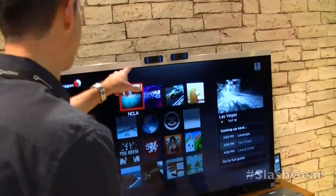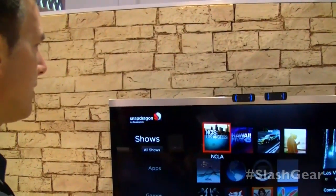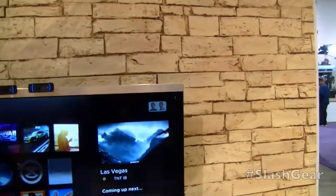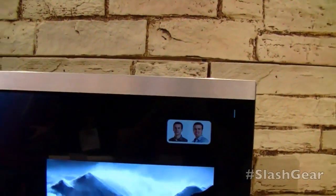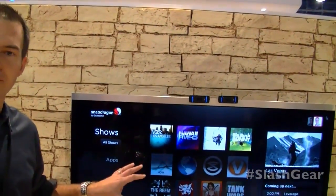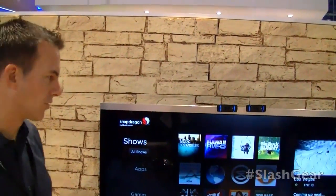If I stand right here in front of the camera, my face will appear right there. I can select the face there to adjust the content according to the preferences of the user.